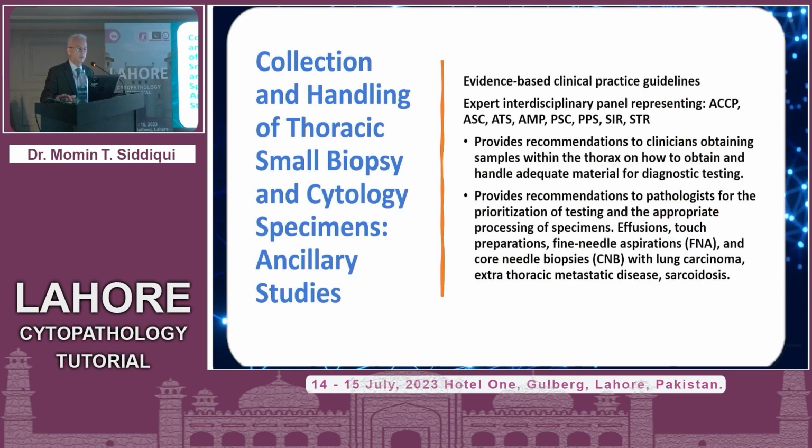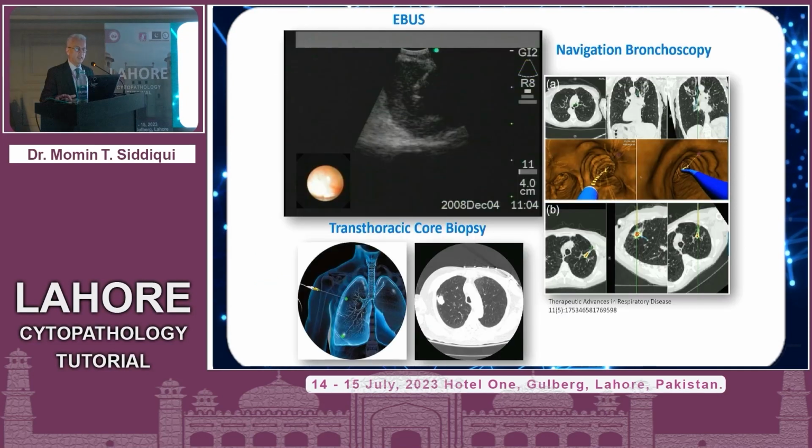Collection and handling of thoracic biopsies and cytology specimens have certainly been advocated for by numerous societies. It's now an interdisciplinary representation in various platforms that is focused on optimization and collection of these specimen types. These are really small samples. These are valuable samples, and of course should be adequately processed, and they should be standardized. So again, that's the goal regarding the specimen collection issues that can come into play.